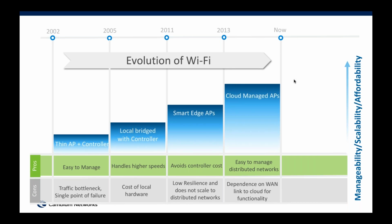The problem with this is you're dependent on the cloud. What happens when your WAN link goes down? You lose much of your functionality. Clients are no longer able to associate to the AP. You no longer have a view into what your network is doing. This is where Cambium comes in.